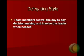The final style of leadership is where team members control the day-to-day decisions, and they involve the leader when needed. This is the delegating style of leadership. And this is a very effective style of leadership if you have a team that's been around for a long time and is very self-sufficient.